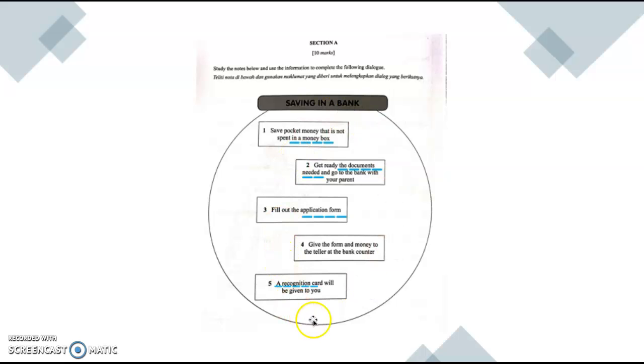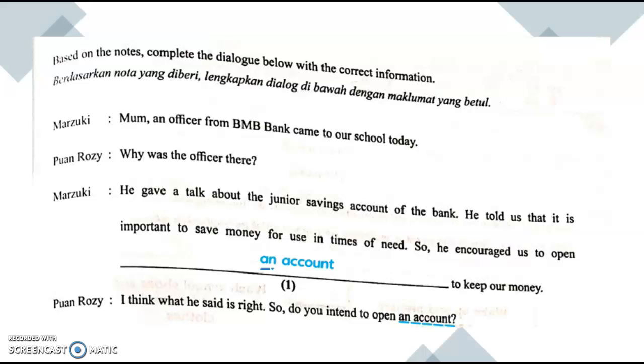So remember these 5 steps, and those underlined words are the keywords that might help you to answer the question in the next task. Okay, let's look at the text.